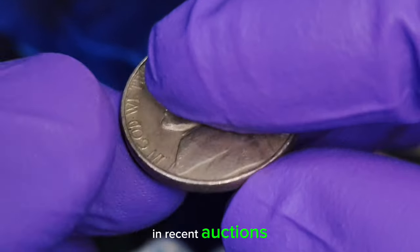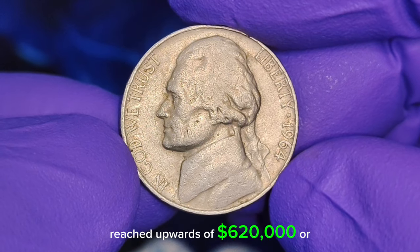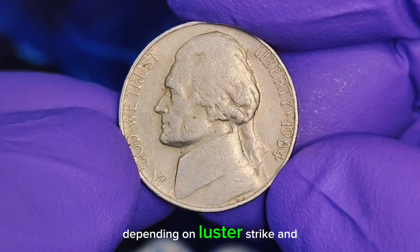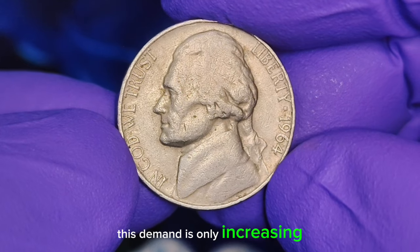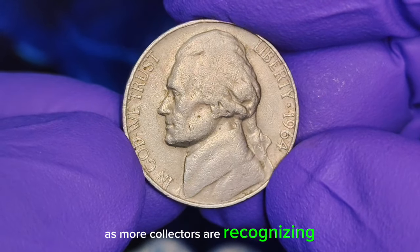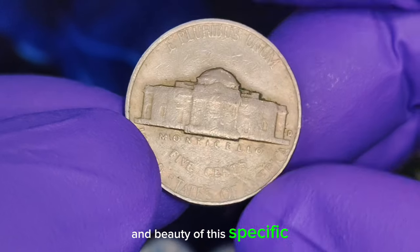In recent auctions, even more premium examples have reached upwards of $620,000 or more, depending on luster, strike, and eye appeal. This demand is only increasing as more collectors are recognizing the historical significance and beauty of this specific issue.